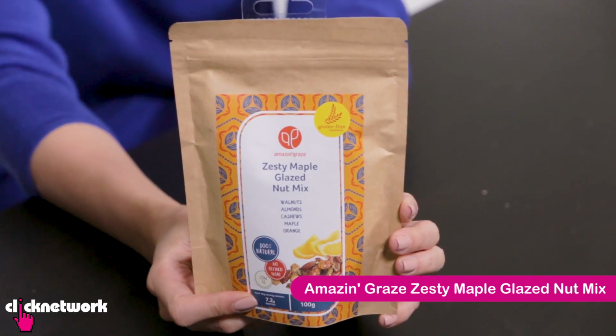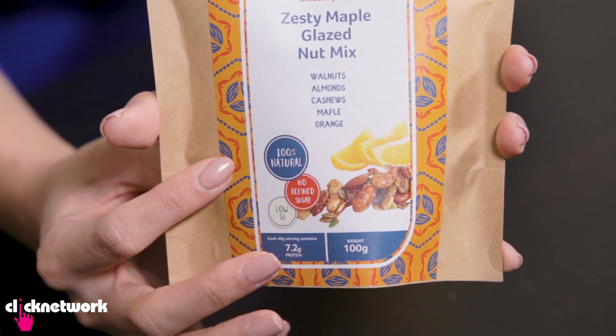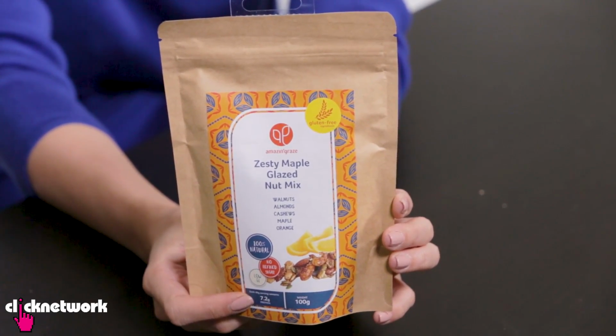Very good. And here we have a zesty maple glazed nut mix. And also, yes, 100% natural, no refined sugar, low GI. Okay, so at the back, we also have all the benefits. On the whole, looking really healthy, but then maybe not. I don't know what it is. There's something about it, it's very colorful. The maple makes me go, oh my goodness, high sugar. I mean, but I love sugar lah, so I'm not complaining.